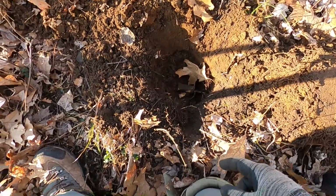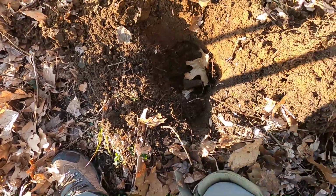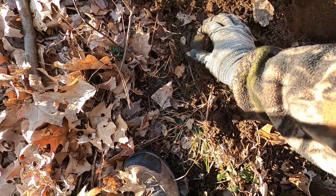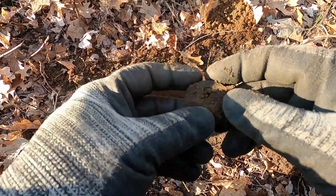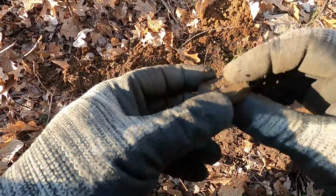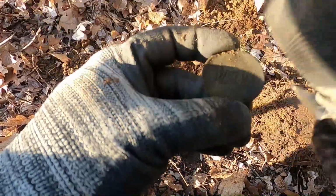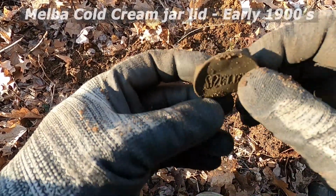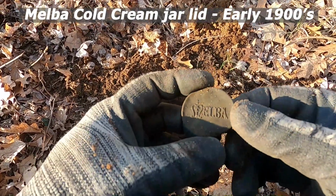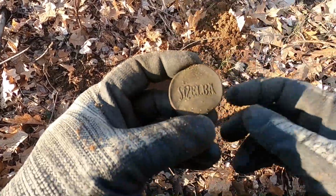Tell you how old this hole is. That's a piece of bone right there with a root growing through the center of it. But we got something over here, and it's round. What do we got? Oh, it's got a cap or something. Oh, there's a design on it. Melba. What is Melba? We'll have to figure that out and let you know. That's an old brass or copper top to a bottle or jar or something. Melba.